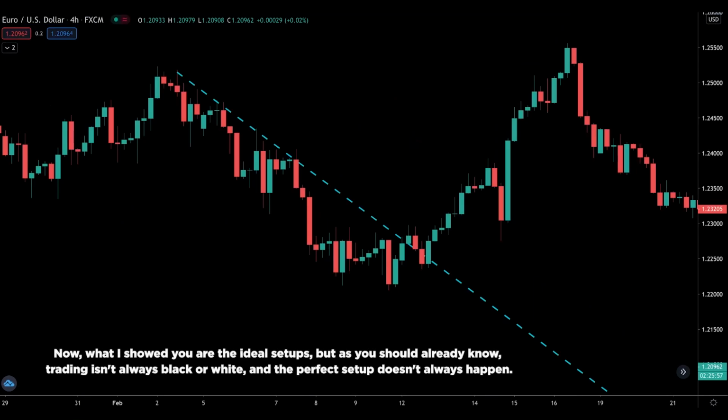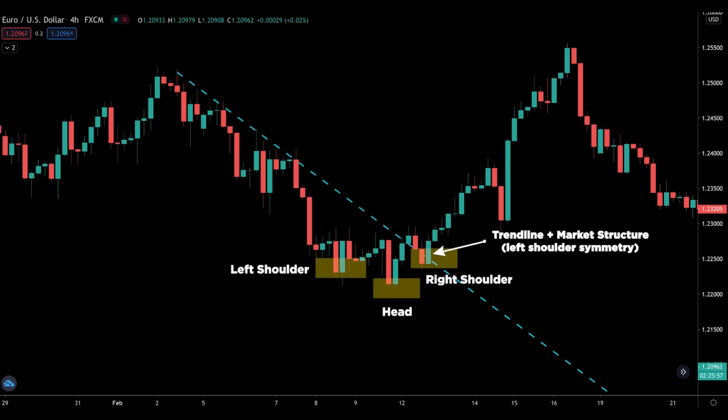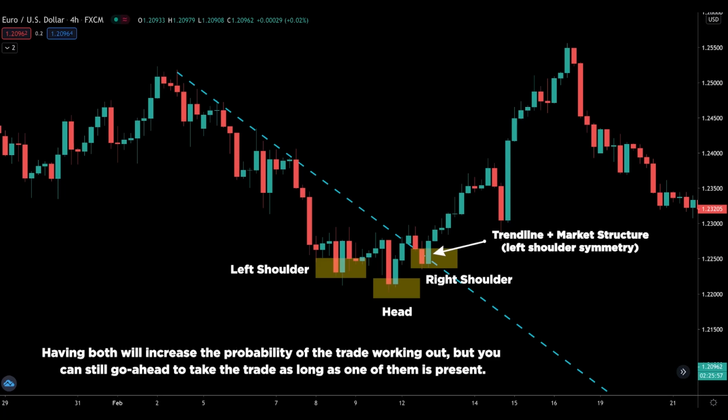Now, what I showed you are the ideal setups, but as you should already know, trading isn't always black or white, and the perfect setup doesn't always happen. Sometimes you will get setups where there is market structure but there isn't a trend line, and other times you have a trend line but there isn't market structure. So in an ideal situation, having both would increase the probability of the trade working out, but you can still go ahead to take the trade as long as one of them is present.